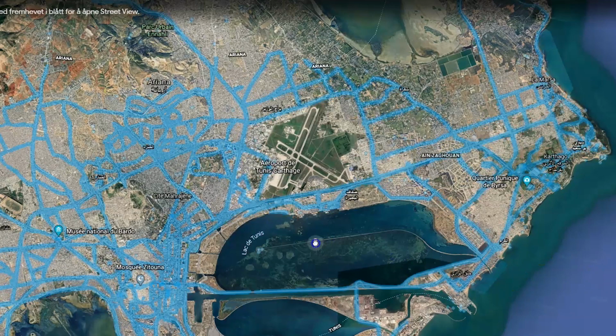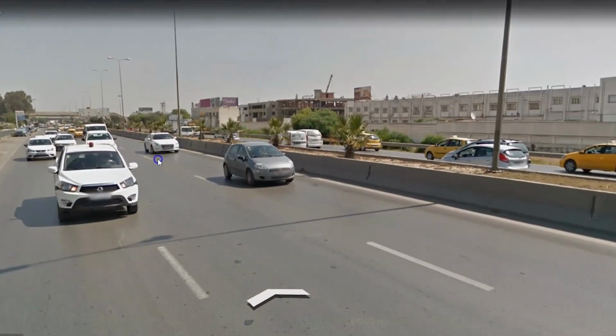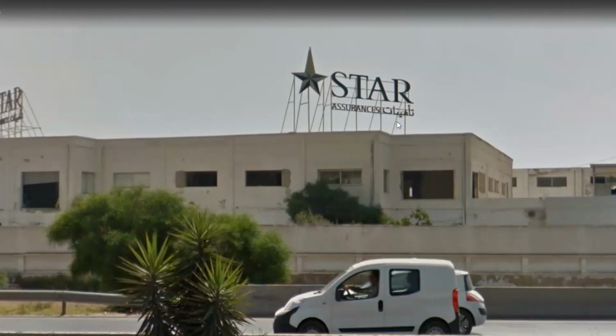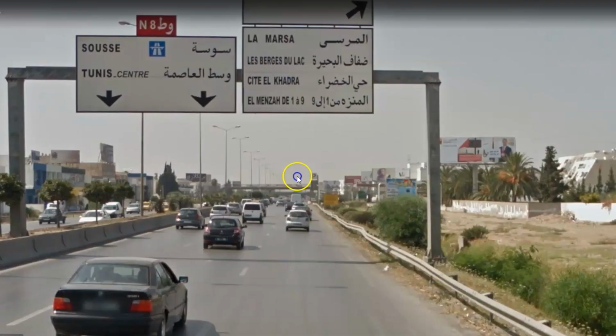Let's try some street view, and there are many places to choose from here. Let's just dive in right there. Yeah, this is a big street. Many cars. I like these plants along the road with flowers. White buildings and white cars too. Star assurances. Oh, and here we can see where we are going. Sousse is one of the biggest cities in this country. Center of Tunis, La Marsa. Yeah, I like how they use the two languages, because I really cannot read Arabic. I have no chance.